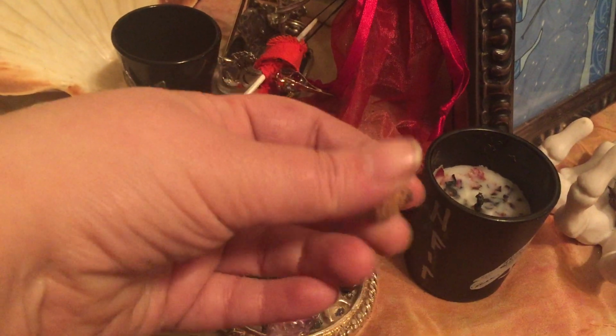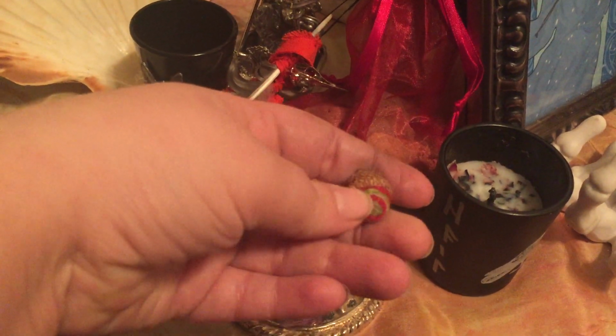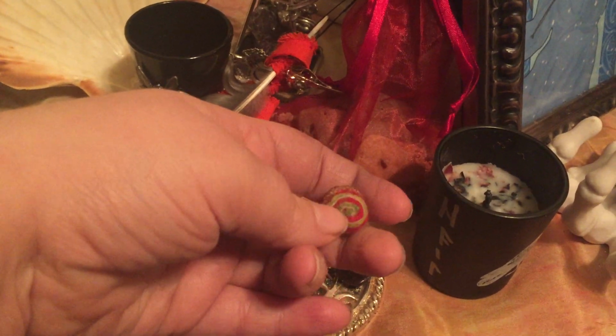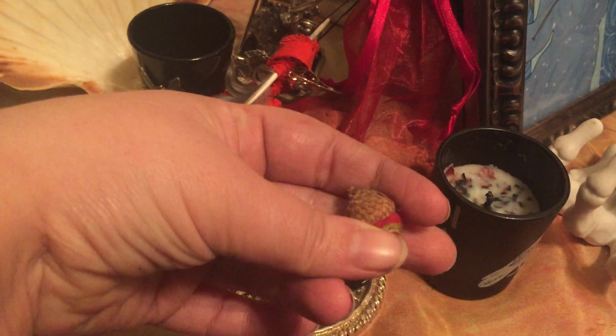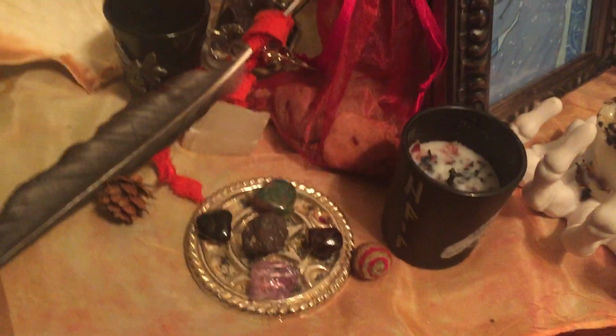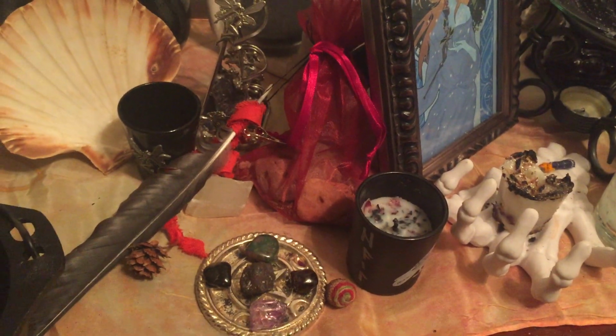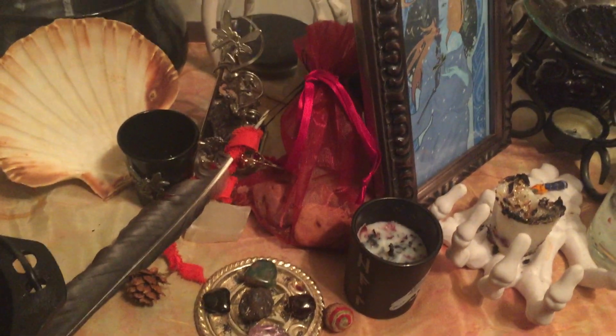This is a little acorn that I got from my friend Nancy. The body of it is felt. She gave it to me for Yule, so we've got the red and green and white, and then the top is an actual acorn top. It's said that if you have an acorn on your altar, it will help you with wisdom and connection to the goddess. So, of course, it's there.